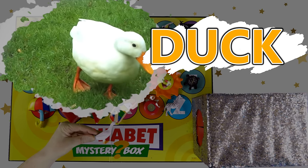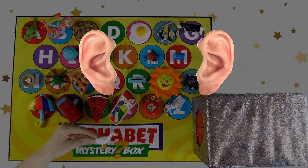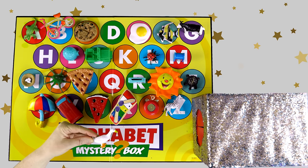Do you remember the secret? I bet you do. Each letter makes a sound. Make sure our ears are on. Make sure the sound is up. Let's say the word together. Duck. Oh, did you hear it?